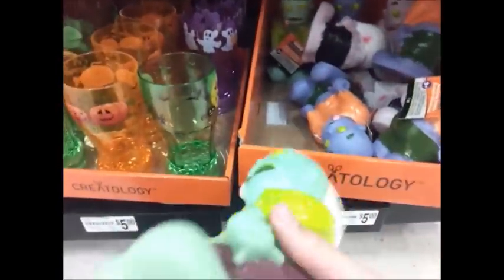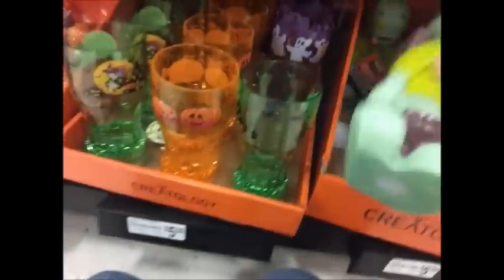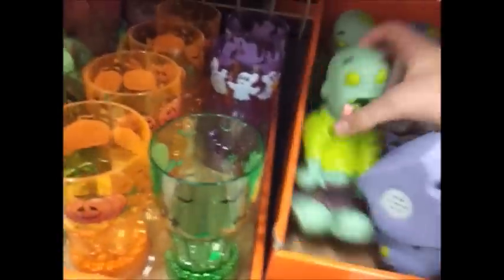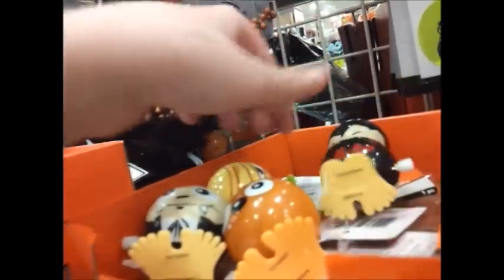Well, these are actually pretty cool. I just like the looks of them. White, tannish one, and then a purple one. I like the tannish one, it looks like a classic zombie. Actually, green one's probably best. That looks like a cartoony classic zombie. And then we got these ones. Little werewolf windup, and Dracula, and mummy. Those are cool.